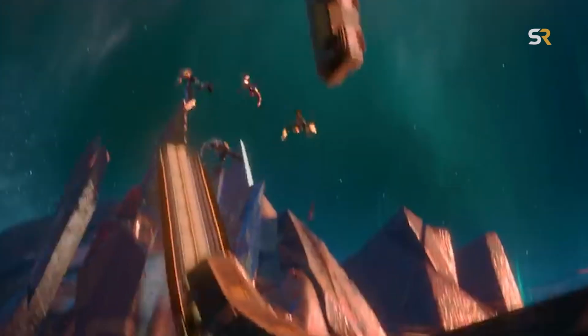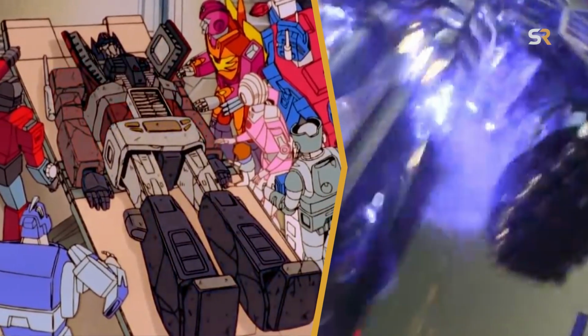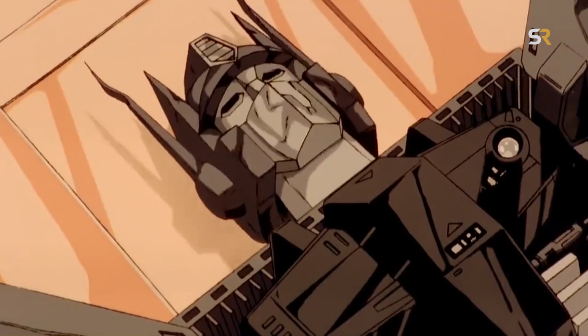Even Transformers 1 composer Brian Taylor tries to sneak in a couple of musical references in his score for the film. The title track, The Fall, in particular references a section of music from the 1986 film score titled The Death of Optimus Prime.